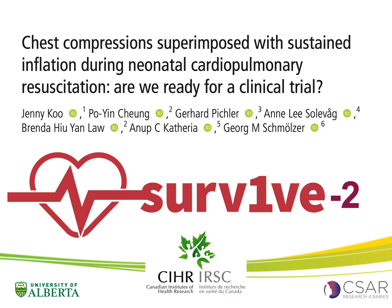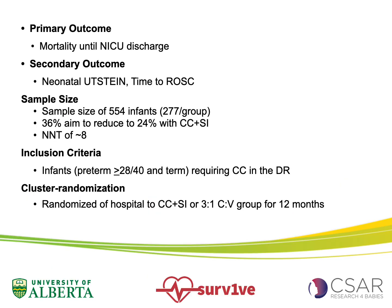This leads us to our current clinical trial, where any interested site is welcome to email me to join. This is now SURVIVE-2, which was funded by the Canadian Institutes of Health Research. Our primary outcome this time will be mortality until NICU discharge. Secondary outcomes will include time to ROSC and every parameter described in the neonatal Utstein.